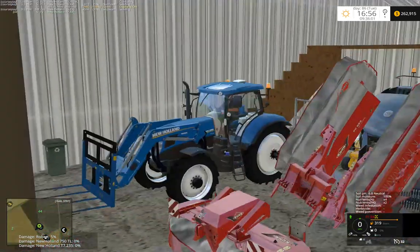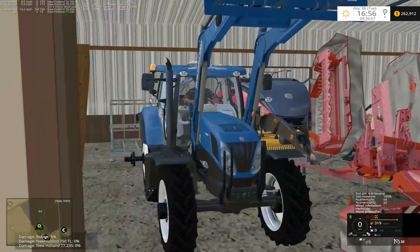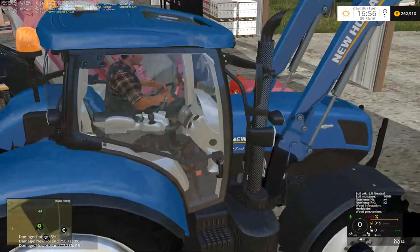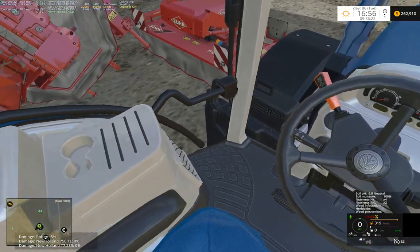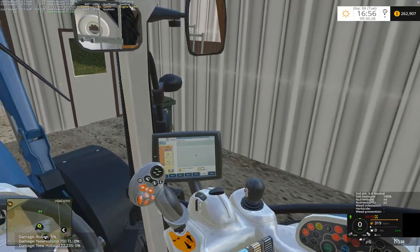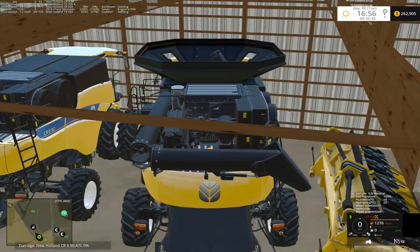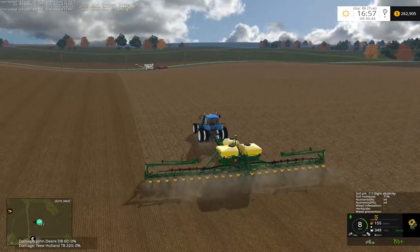So here's our T7. Need a little hood on it. Looks pretty cool. It's got a lot of T8 components on it and T6 components. A little bit of 9R or T9 components as well. And just a default in-game loader that I haven't exported yet. So I'm gonna go to this guy.